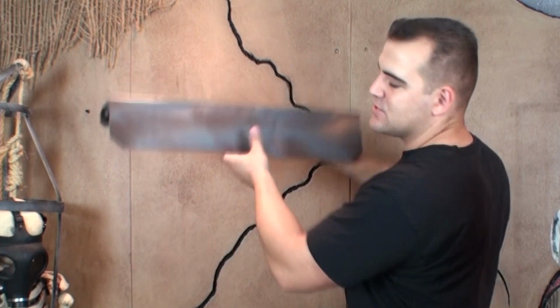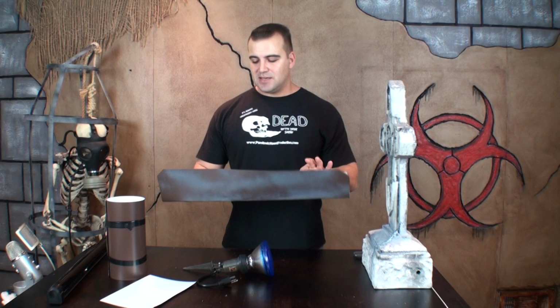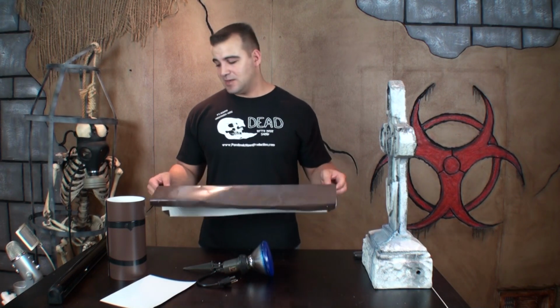I also do that with fluorescent tubes. It's a great way to hide your lights. Again, this cost about $2. It's only about 2 foot long, so it costs about $2. I mean, how do you beat that? It's a great, easy way.